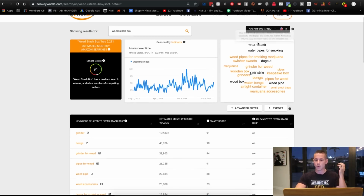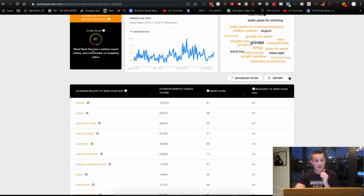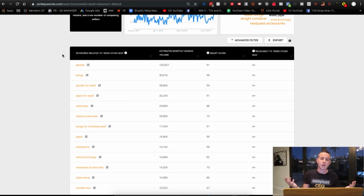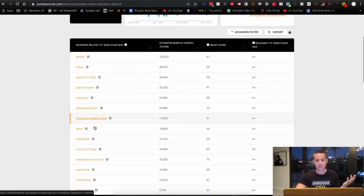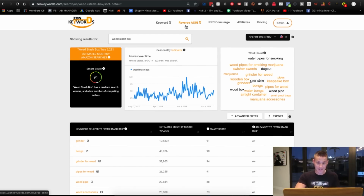We can see right here the word cloud: water pipes for smoking, weed pipes for smoking marijuana, dugout, grinder for weed, grinder, wooden box, keepsake box. You can even see the Google trend line and the smart score right here, with a very high smart score, medium search volume and a low number of competing sellers, which is a good thing, right? You can see that there's a ton of related keywords to weed stash box: grinder, bongs, grinder for weed, pipes for weed, weed pipe, weed accessories, bongs for smoking weed. And we see hundreds of thousands of searches every single month related to this particular product, which is a good thing. And to take it even one step further, we can actually plug in some competitors.